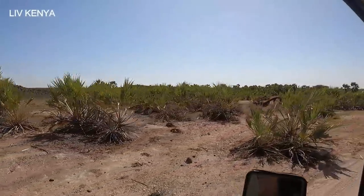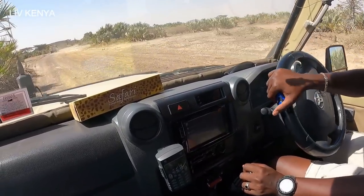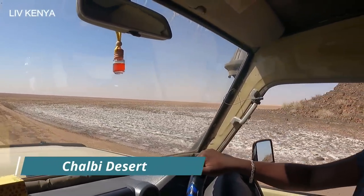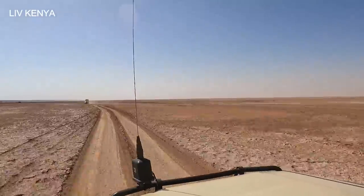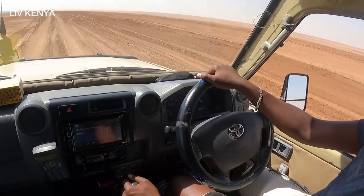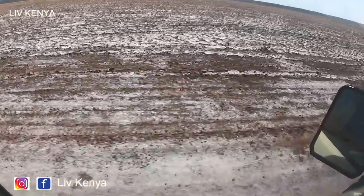Now let's go and explore the desert. Chalbi Desert covers approximately 100,000 square kilometers in area, and it is named after the Gabra language, meaning salty and bare. Like many areas in the northern frontier, the desert was once part of an extensive lake. This is evidenced by the basin filled with shallow water during heavy rains, leaving behind snail shells and fish vertebrae.